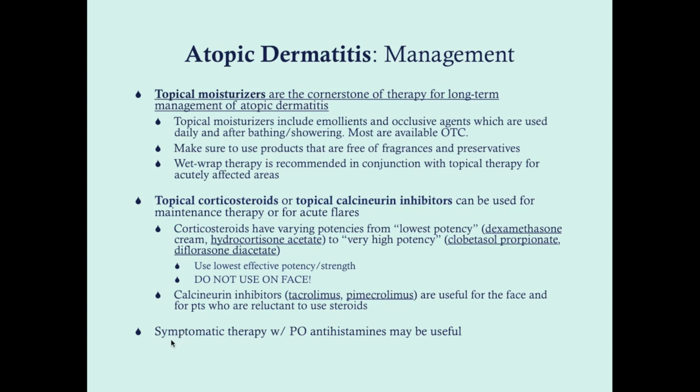Symptomatic therapy with oral antihistamines can be useful. Topical antihistamines have not really been shown to be effective, but you can give oral antihistamines for children that are having difficulty with itchiness, especially at night, which it tends to be, since the itchiness is worse at night. You can give them children's Benadryl. That can be useful.